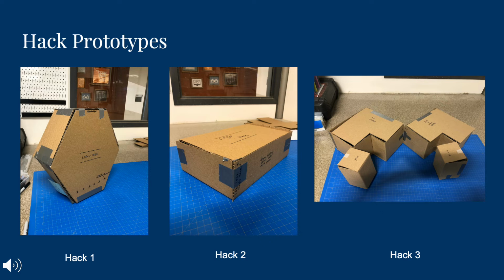These are the 3 concepts that we came up with for our first round of prototyping. Hack 1 and 3 were made using unique die lines that we did not see during our market research, and our Hack 2 prototype was kept simple structurally so we could focus mainly on creating good graphics.